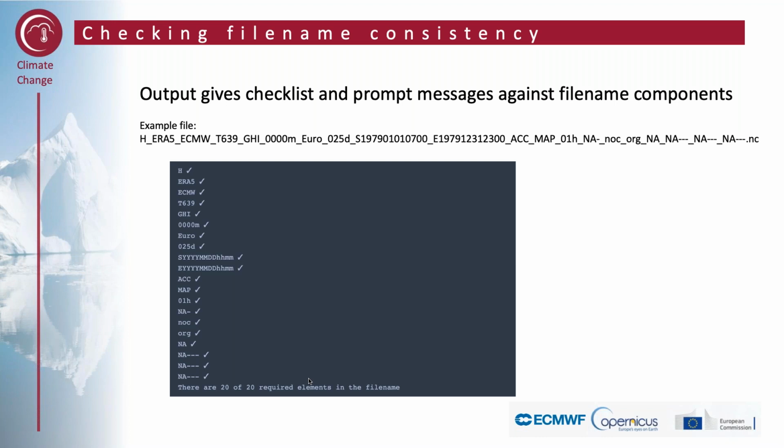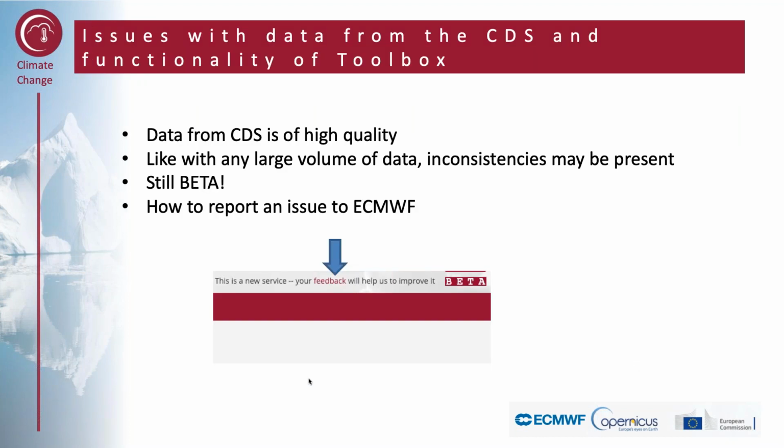So there are 2 ways that we use to check data from the climate data store: the manual method, and the automated methods that we're working towards in creating the operational system.